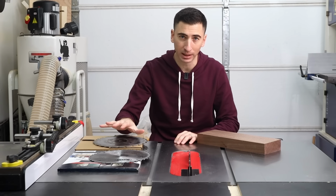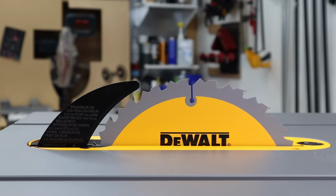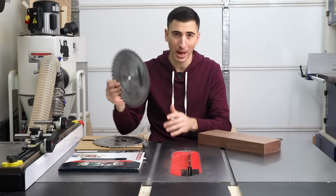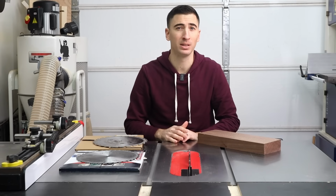All right, our table saw is set up and ready to go, but before firing it on, you need to select a blade. If you purchase a new table saw, they will come equipped with a blade, and they are generally junk. Even if you splurge on something expensive like the SawStop, it's still bad. Additionally, using the wrong blade can be a safety hazard.